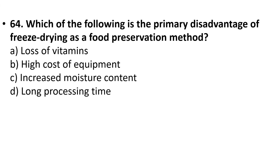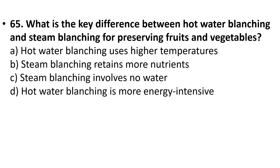64. Which of the following is the primary disadvantage of freeze drying as a food preservation method? Loss of vitamins, high cost of equipment, increased moisture content, long processing time. Your answer is option B, high cost of equipment.